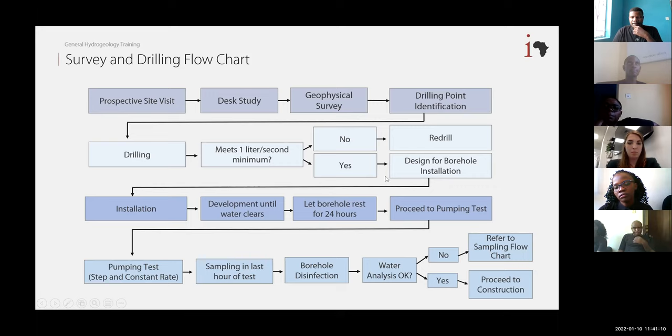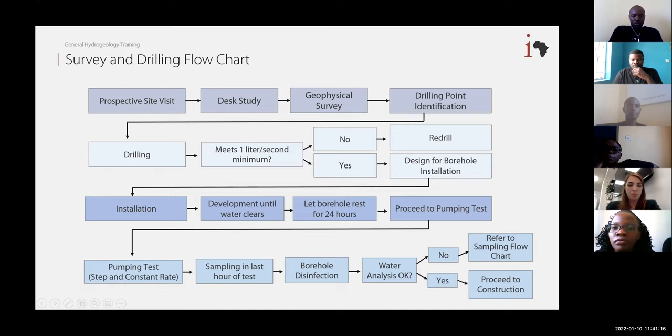Like we talked about before, we have the pumping test and we do the step test and the constant rate test. And we also measure the recovery. The step test gives us how much water we can pump. The constant rate is for how long. And the recovery kind of gives us an idea of how big of an area we can pull water from.